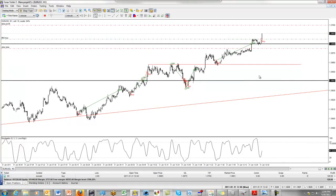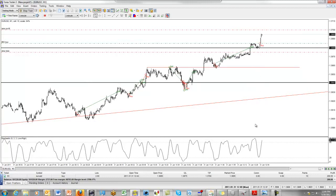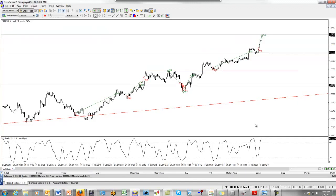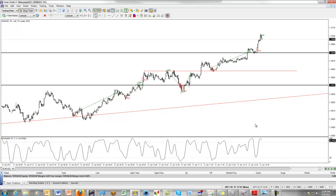Oh, beautiful. Straight into profit. 6 pips in, 10 pips in. Wow, that's looking meaningful. Let's see if we can make the full 15. We're going up into pretty uncharted territory here. And we can. Good God. Okay.